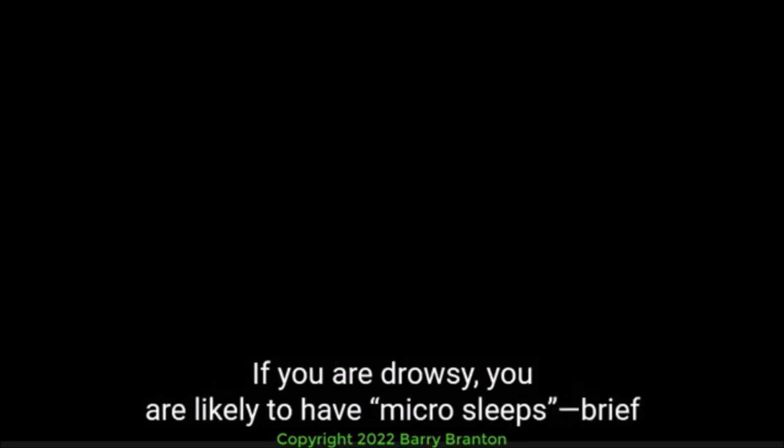Recognize the danger signals of drowsy driving. Sleep is not voluntary. If you're drowsy, you can fall asleep and never even know it. If you are drowsy, you are likely to have micro-sleeps, brief naps that last around 4 or 5 seconds. At 55 miles an hour, that's more than 100 yards, and plenty of time for a crash. Even if you are not aware of being drowsy, if you have a sleep debt, you are still at risk.